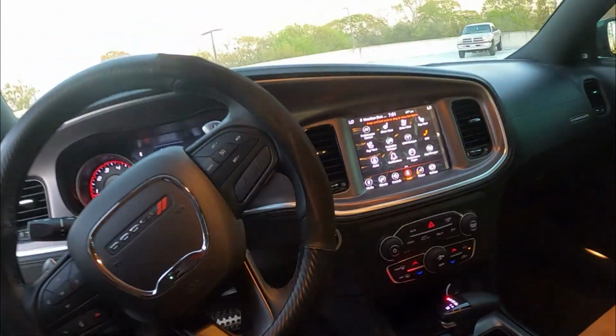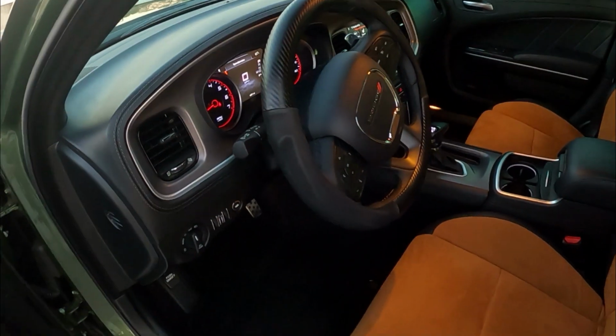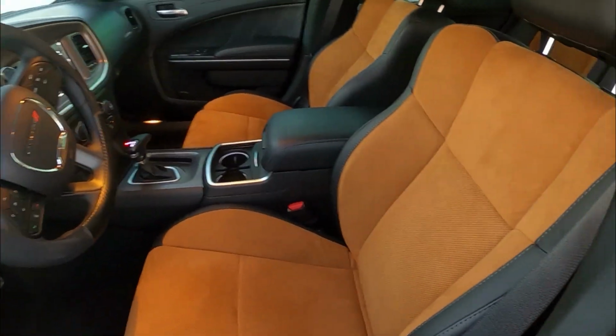Got the peanut butter interior, Alcantara, Napa leather stitching interior over here, rubber type material, beautiful interior.